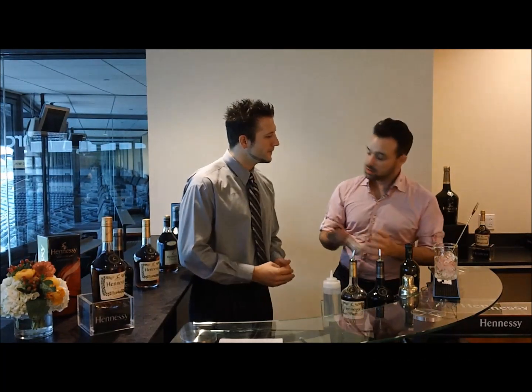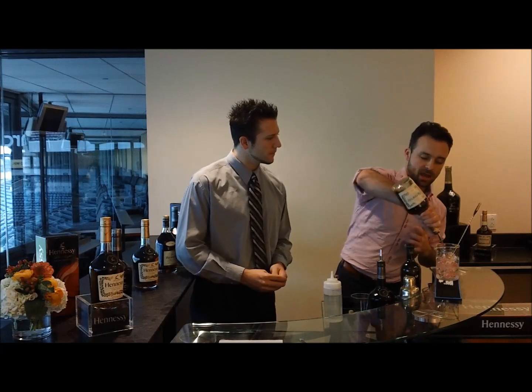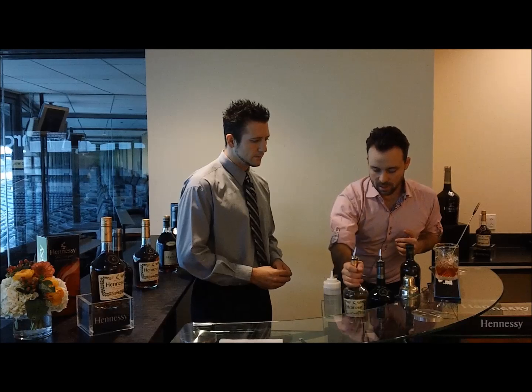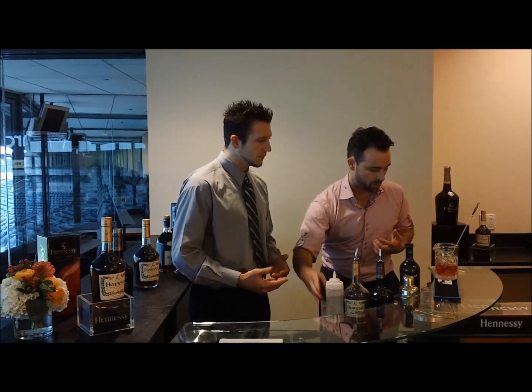What are we putting in there? This is Peychaud bitters. This is one of the integral ingredients to this cocktail. So I added about 5 dashes of that. I'm adding 2-3 ounces of Hennessy VS. And to sweeten up a little bit, this is simple syrup, which is simply sugar and water boiled together to make it easily mixable for everyone.